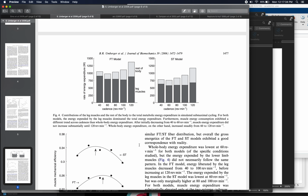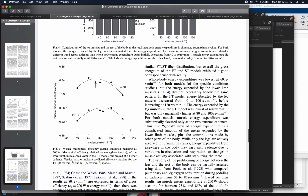The other interesting piece here is figure 5, where they calculated efficiency, but it's a little bit different definition of efficiency than we've been working with previously in the cycling section of class. Previously, we defined efficiency as the power output on the crank divided by the metabolic energy consumption of the body. Here, they defined efficiency in a different way. They defined it as the work performed by the muscles, whether or not it resulted in crank power. Sometimes it does, sometimes it doesn't. Divided by the metabolic energy consumed by the muscles.